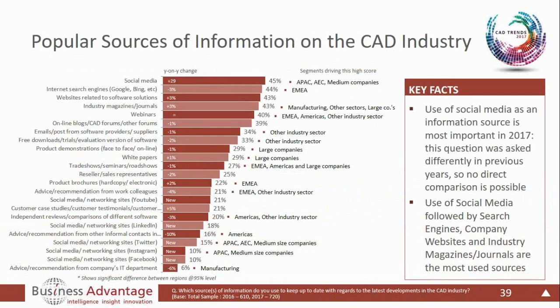The top 5 sources: social media, search engines, websites, industry magazines and journals, and webinars, account for 40% usage by the respondents from the survey, all of which are digital except industry magazines and journals. 61% of those surveyed use 4 or more sources, and only 8% of respondents use just one source. 87% of our survey respondents use at least one digital channel.